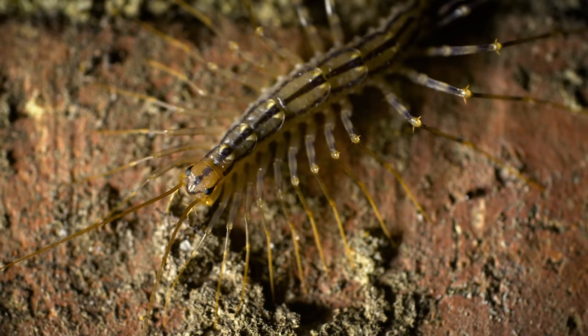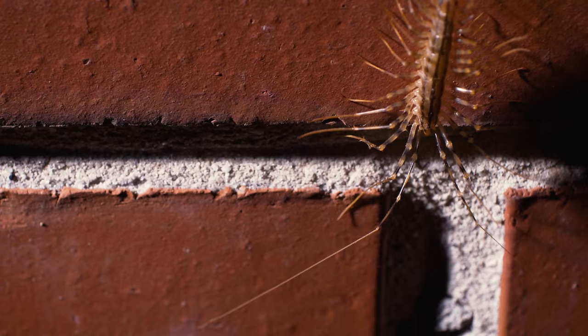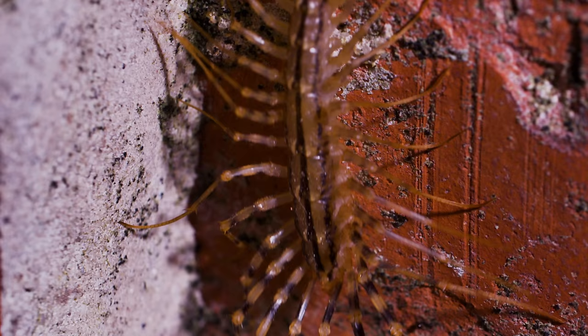Those extra, extra long ones at the very end sort of look like antennae, don't they? That's the idea. It's called auto-mimicry, when one part of the animal looks like another part, usually to fool predators or prey. That's what people always thought. But when scientists in Germany took a closer look at those legs, they found as many sensory hairs on them as on the antennae.